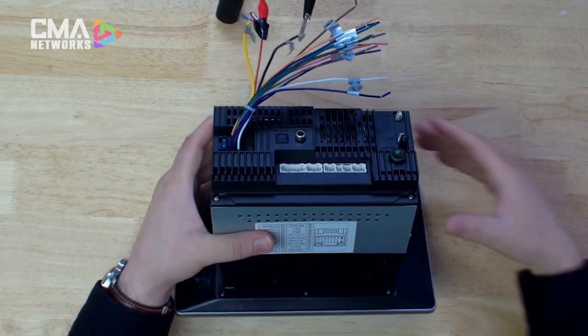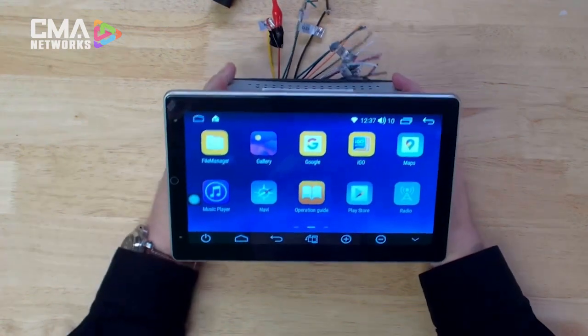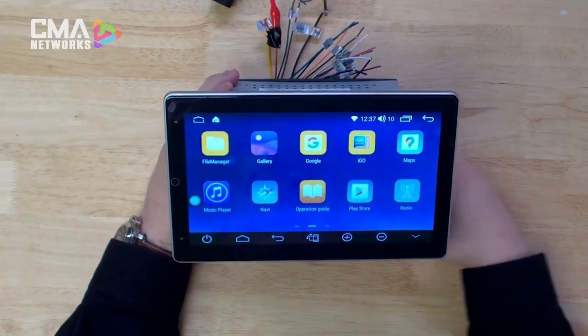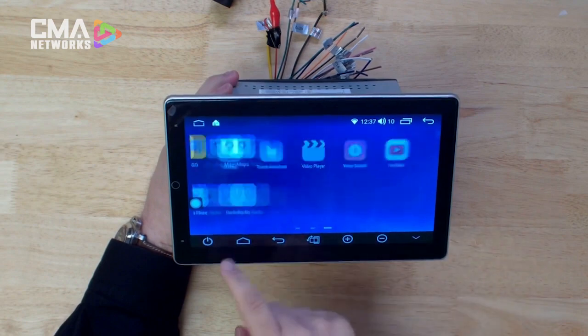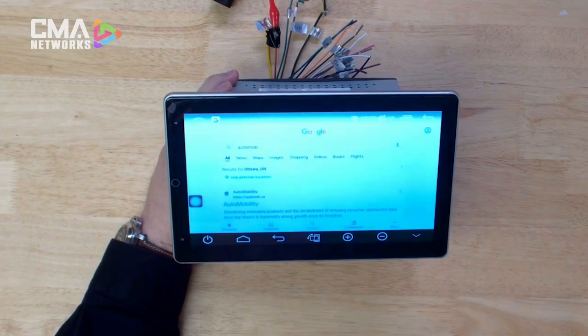The harnesses are going to go in nice and tight. It's going to look smooth in there. We'll be able to retain steering wheel controls and pretty much everything you'd hope for in an aftermarket radio, being able to put it into just about any car.